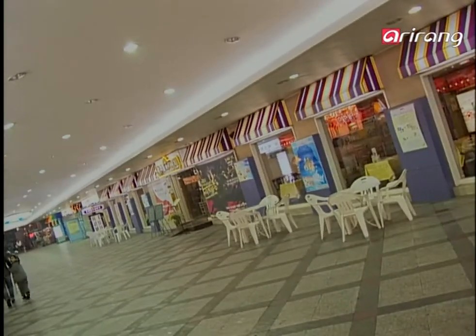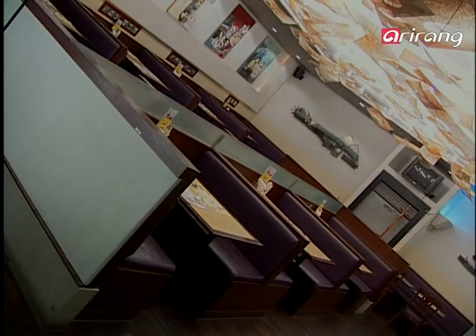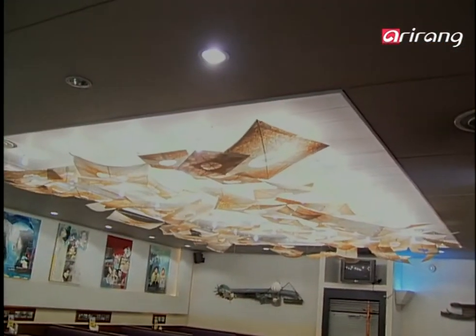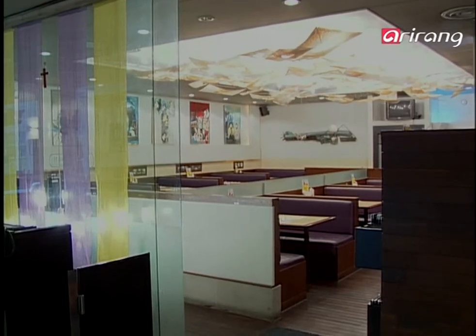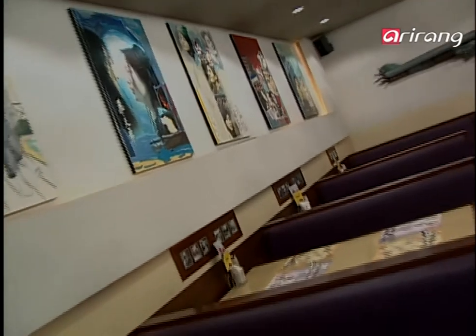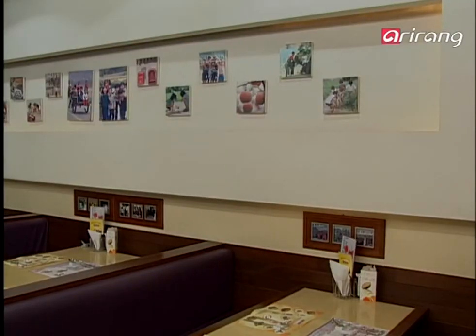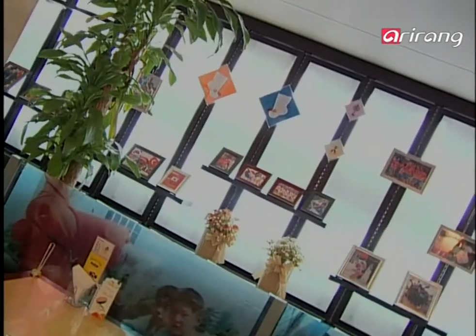There are three franchise restaurants of Our Story, the Korean family restaurant. One of the Lotte World branch is located at Jamsil Lotte Hotel and the other inside Lotte World. The traditional Korean shield kite made of hanji paper fixed in the lighting box of the ceiling adds to the calm and gentle atmosphere. Korean movie posters and magnificent pictures showing many memorable scenes of the 2002 FIFA World Cup cover the walls for your enjoyment.